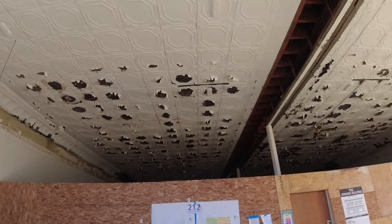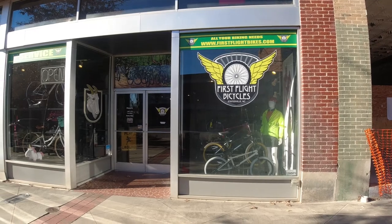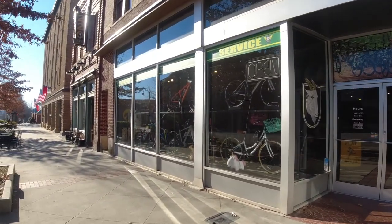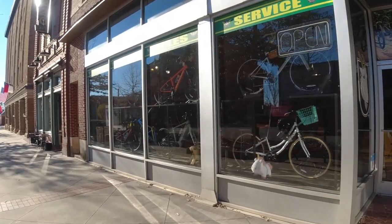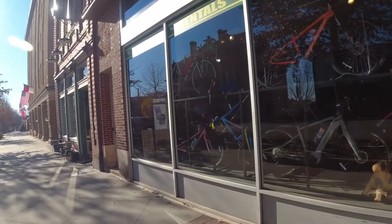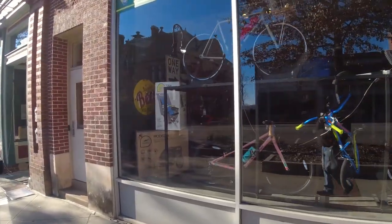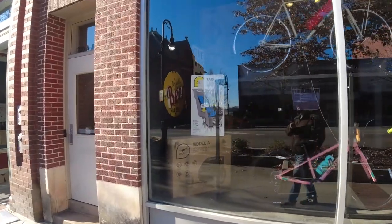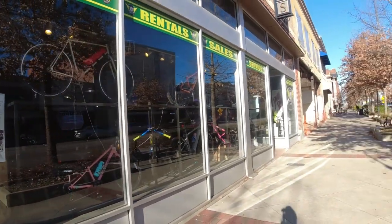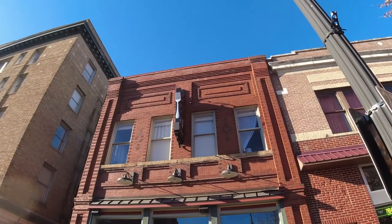That's pretty cool. Got this real nice bike store here. First Flight Bicycles, Statesville. Like their display up front here. All kinds of cool bikes. Road bikes, mountain bikes, cruising bikes, dirt bikes, kid bikes, all kinds of different ones here. And all your accessories also. You can see me in the window. But yeah, there you go, up there. Bikes. That's neat with the fork up there.